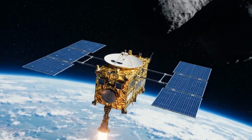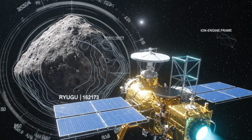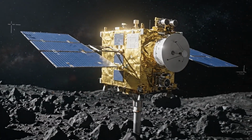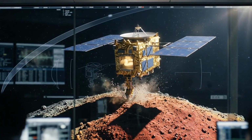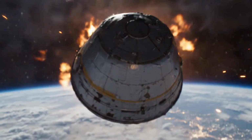Hayabusa 2 launched in December 2014. Its original target was Ryugu, a dark asteroid shaped like a spinning top. The mission did something extraordinary there. It touched the surface, collected material, and sealed pieces of an asteroid inside a capsule. In 2020, that capsule returned to Earth and landed in Australia.